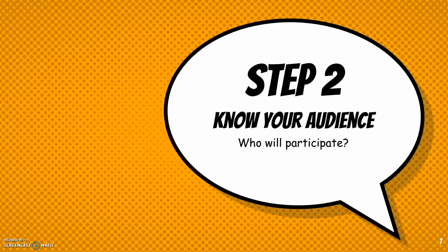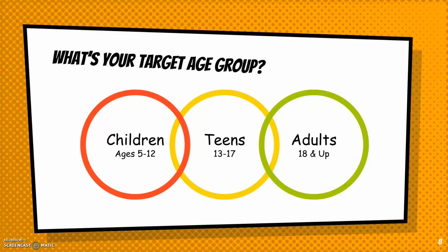Step 2, know your audience. It's important that you know the age group you're thinking of targeting. For instance, when I built a game club, I was looking at teens and adults. However, it's important to be inclusive and include everybody. Thinking about the age group that you're going to target also changes the way in which you're going to think about your programming and what events you're going to host.